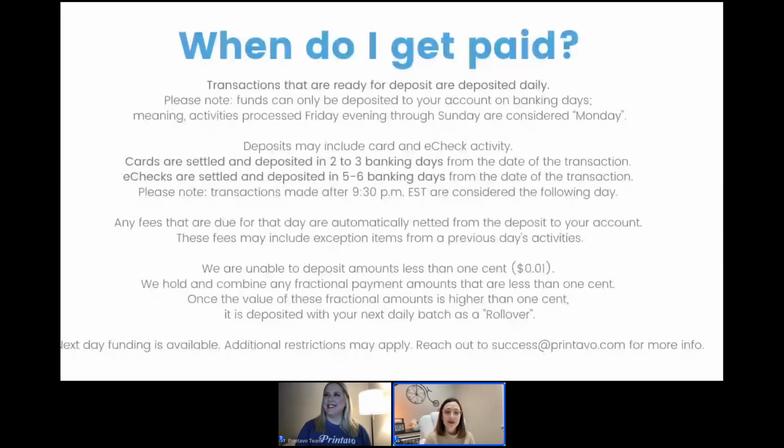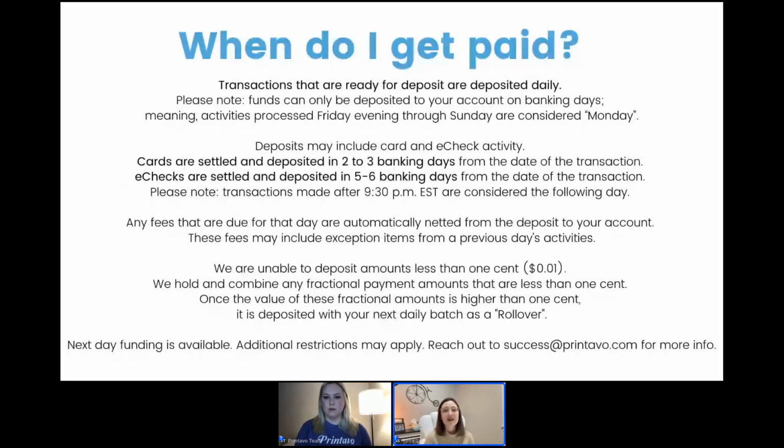Good question. So again, there's a different funding time frame for cards than for ACH. For cards, it's T plus 2 days, as it's called in the industry. So transaction date plus 2 banking days for cards typically. We do say 3 depending on how quickly the bank that we send the funds to posts the credit. Most banks do it the same day they get that. So that's not typically a problem, but we do say 2 to 3 banking days for that purpose. E-checks, on the other hand, are 5 to 6 banking days. Again, that is to try and account for that potential return time frame.